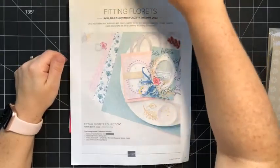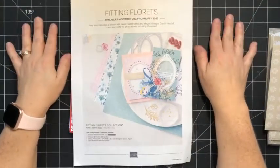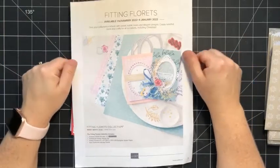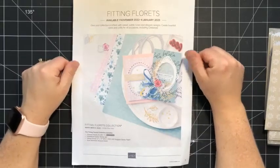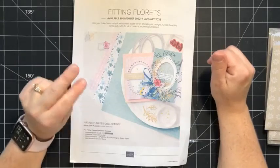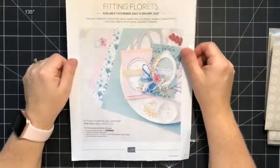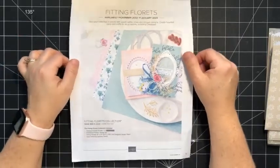All right, let's see here. Okay, so before we jump in to today's project, which is going to feature products from the Sweetest Christmas collection from the July to December mini catalog, which is a fun holiday themed suite. So we'll be creating 2 cards today. But before we jump into that, I wanted to share a few things. There's a couple deadlines today and just a couple other things that are happening. So I want to point them out just to make sure that you're aware.